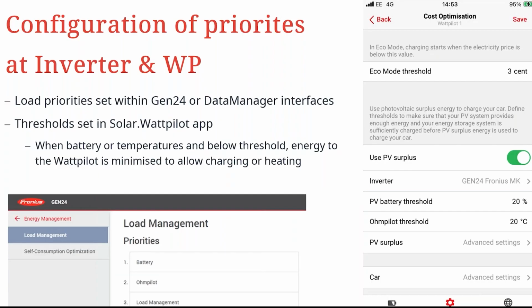You also saw at the end of that video, we mentioned the prioritization with the PV battery and the Wattpilot. You can set within the app battery thresholds and temperature thresholds. So if the state of charge of the battery is below the threshold, then the priority for surplus solar will be to charge the home battery. Likewise, if the temperature is below the set temperature on the Wattpilot, the energy will be diverted to heating before being made available for charging the vehicle. So we're able to set those priorities again.